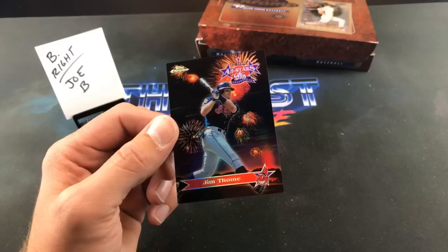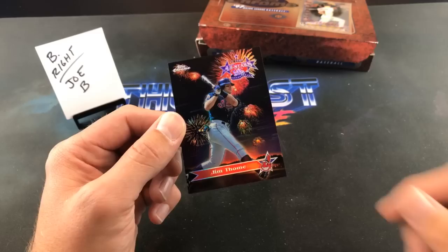I can't remember who it was out of the last box, 98, that we pulled. It was a rookie card. I know that, but I can't remember who it was. You got some good luck, man. Very, very nice. And a beautiful-looking card without the refractor.